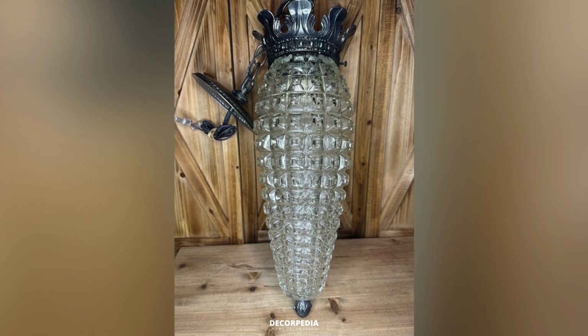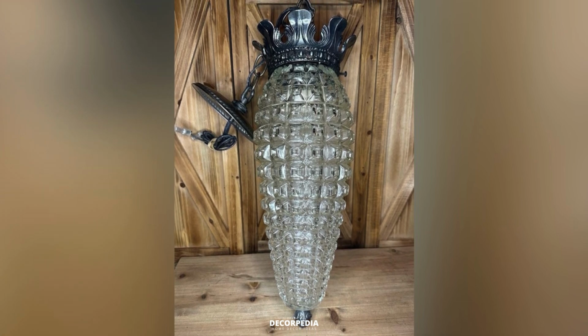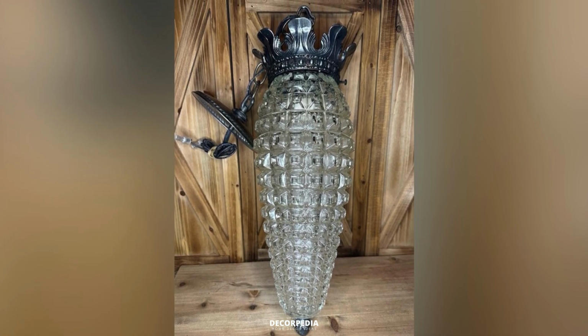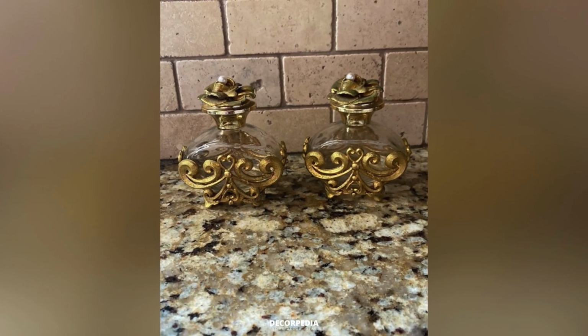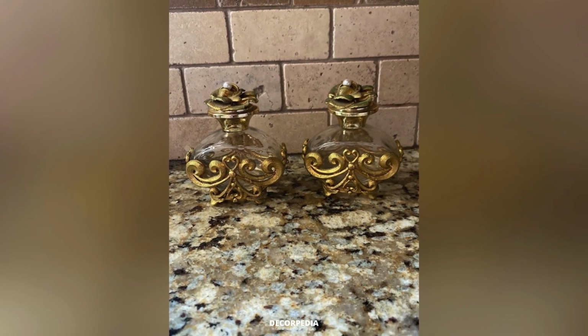How can I accessorize for a Hollywood Regency look? Accessorize with bold art pieces, statement sculptures, and oversized vases. Look for items that exude glamour, like crystal bowls or gold-trimmed trays.